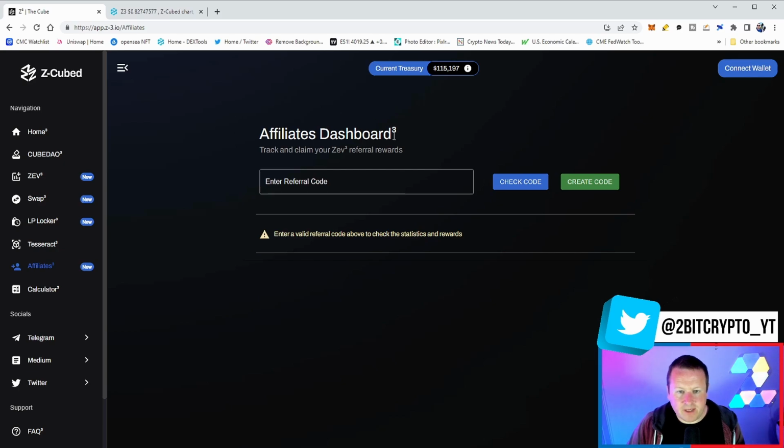Now, again, if you want to support, you can also get a 5% commission on anyone that uses it. Come over here to the affiliate dashboard, click create code, and you're going to create your own referral code that you can use on this Z3 network. So super interesting. Again, there is no cap on earnings either, and all commission loads directly into the user's dashboard on the app and can be claimed at their convenience.